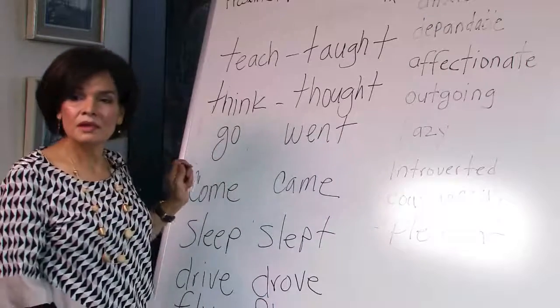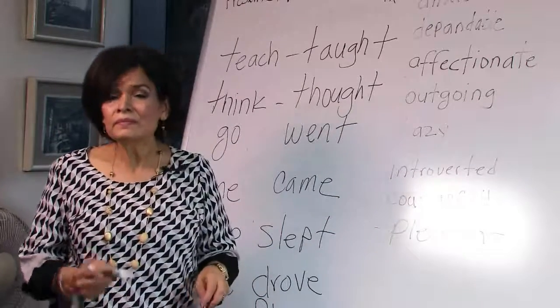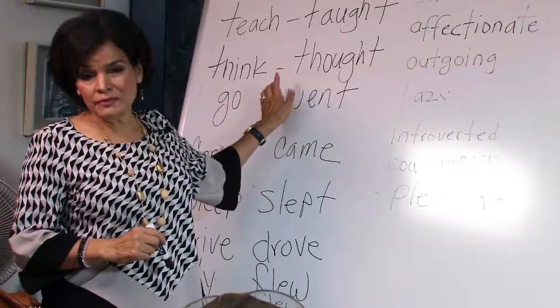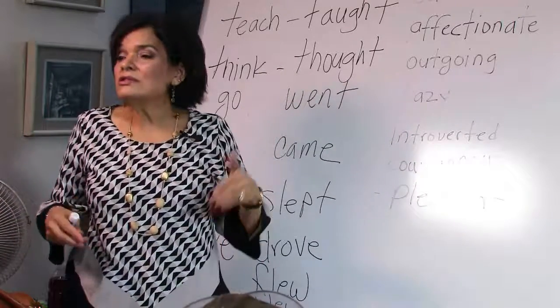Flew, like flu, like sick, like the flu. The pronunciation is the same, but it's a different spelling. You have the flu, and yesterday I flew to Mexico on an airplane, right? Can you think of another verb? There's lots of these verbs, and we just need to get used to them.